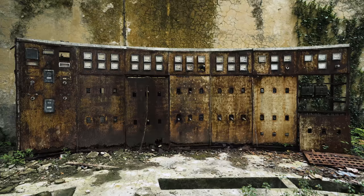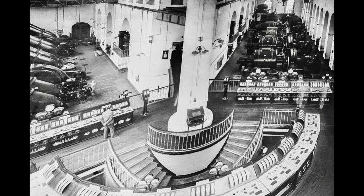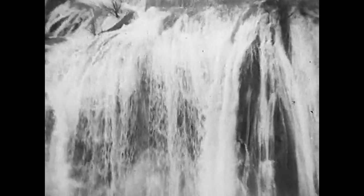Long ago, the place looked like this. Much has happened since then, but this is how it was constructed in the early 20th century. In the area where it's located, there are strong currents, which are perfect to build a hydroelectric plant in. It was used to power a factory for chemical substances. It needed a lot of electricity since it was a huge mill.